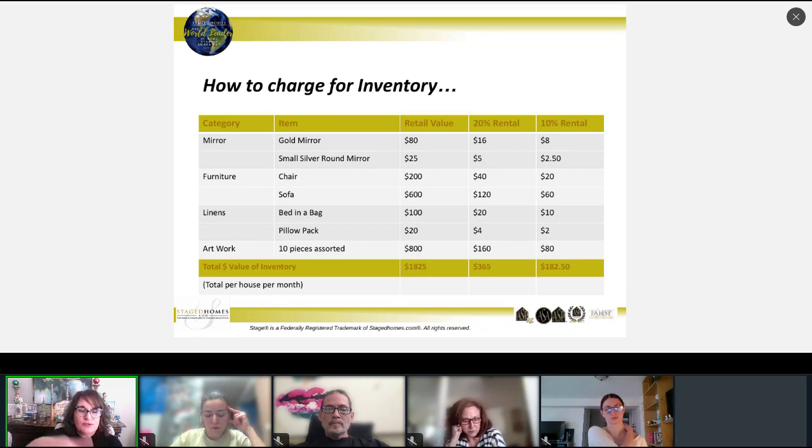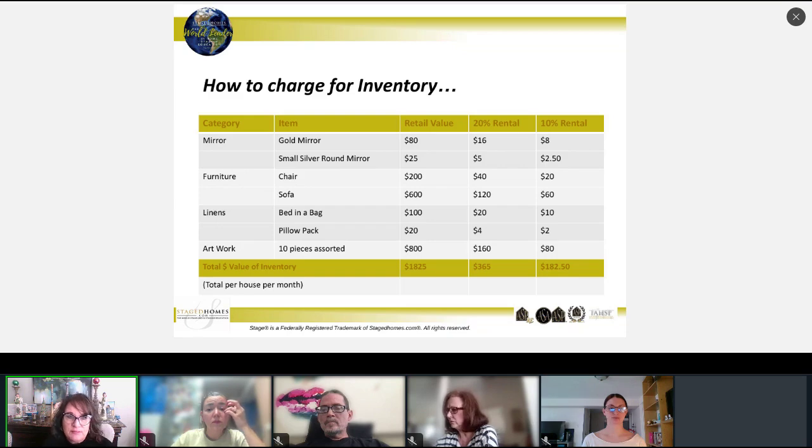So you can see in this example, there's a gold mirror, a small silver mirror, a chair, a sofa, bedding in a bag, a pillow pack, and then 10 pieces of artwork. So in this example, the retail value is $1,825. At 20%, that'd be $365 to rent per month, and then at 10%, only $182.50.